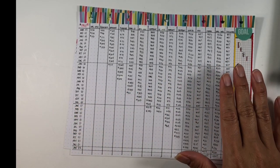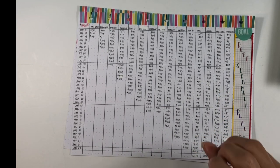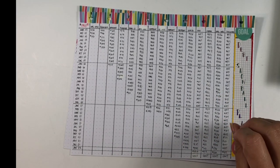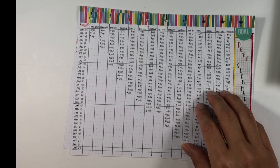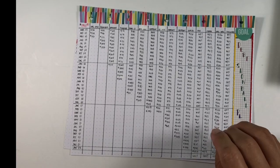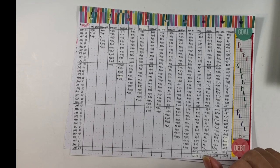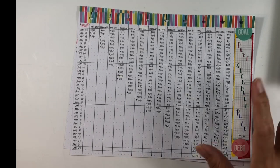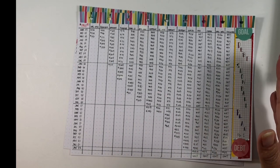Now, none of this incorporates my student loan payments. This is purely credit card debt. But at that time, I'm hoping that I can use all of the money that I'm using here and start getting aggressive on paying that down, because between my private loan and my student loans for my undergrad and my grad degree, we're talking 6 figures. So we're going to focus on one thing at a time.